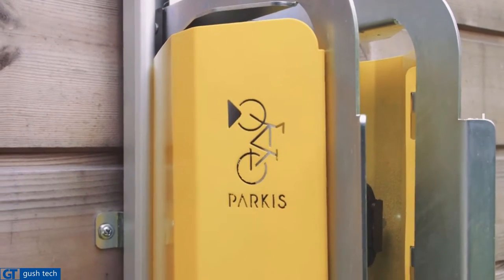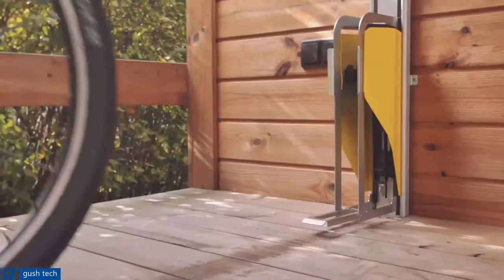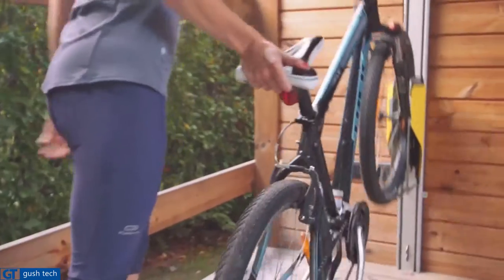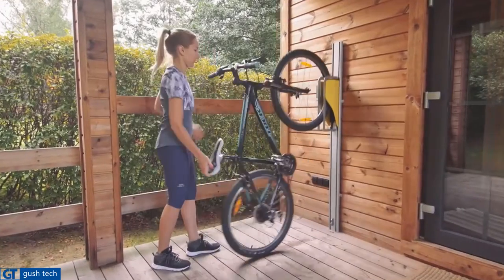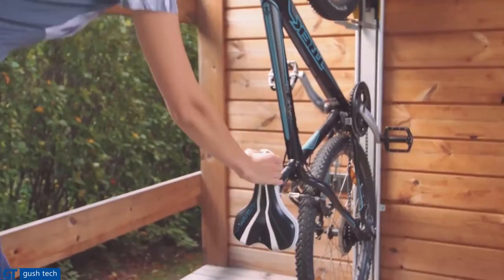It's PARKIS. How it works. Drive in the front wheel. When the wheel is fixed, hold the saddle to lead the way and let PARKIS do its job. To remove the bike, just grab the saddle and pull firmly towards yourself.